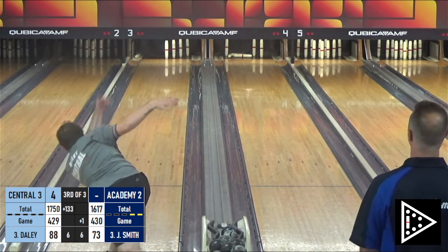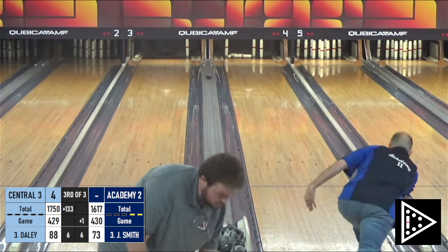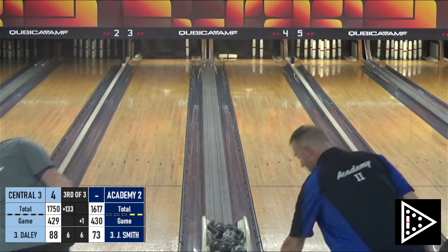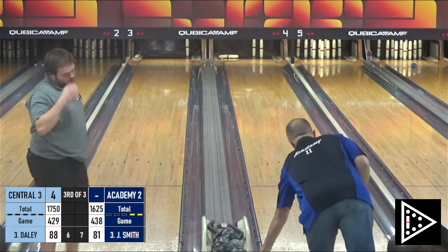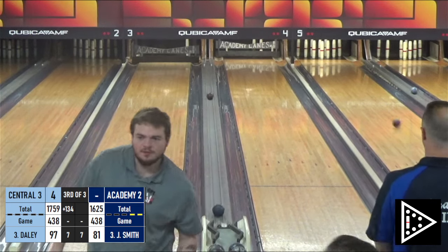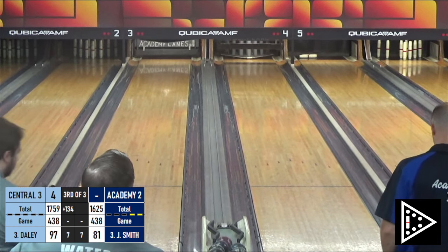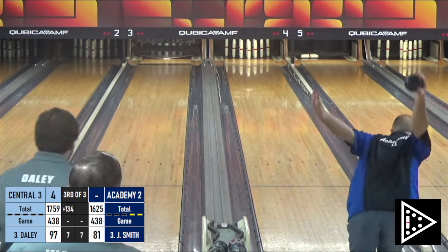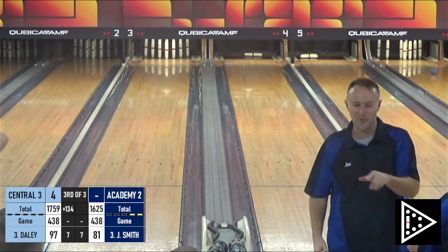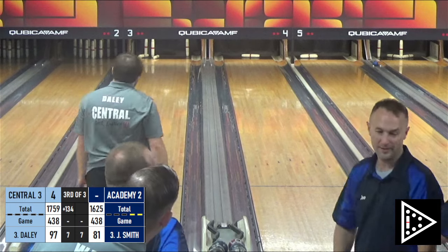Smith needs to pin out. Daley almost ran down the horse with 3 out of 4. That's 8. Daley ends up with 9. 16 pins left standing for Central 3. Strike for Smith. 18 pins left standing for Academy 2. Central 3 only just with a pinning advantage.